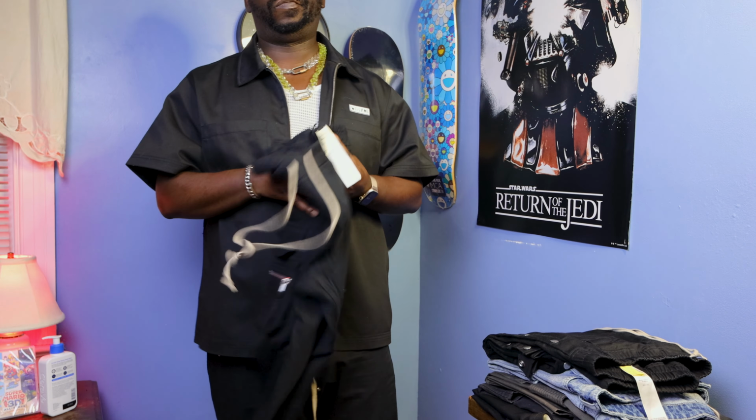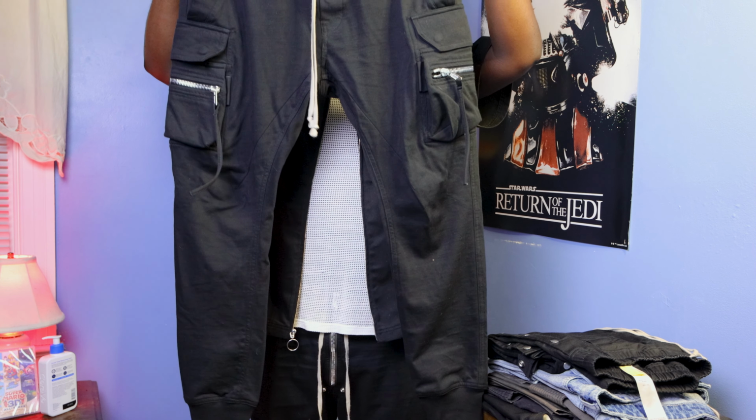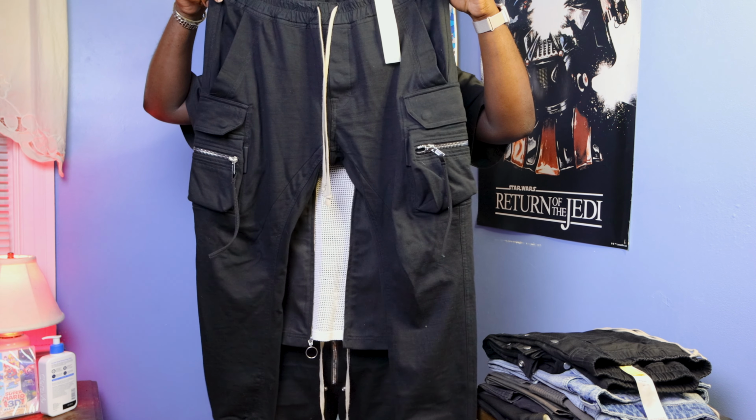So last and absolutely not least, and probably the most comfortable pair on this list, is going to be my Rick Owens mainline Mastadon cargos. Now, these are from the women's section and I picked them up from The RealReal once again at a great deal. And man, this is a very unique pair of sweatpants.